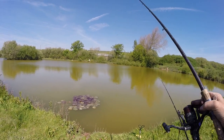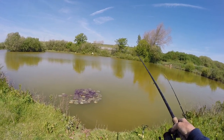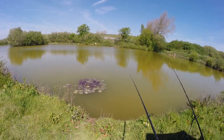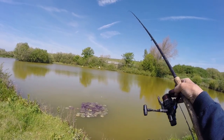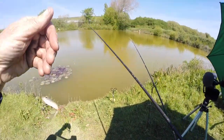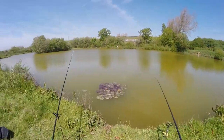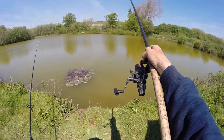And there you go, he just bumped off. There's a piece of maggot skin there, let's see if they take that, which I'm sure they will, with relish I should think. And there you go, a piece of maggot skin. Can you believe how many fish are in here? Been getting a steady stream of fish here, people.